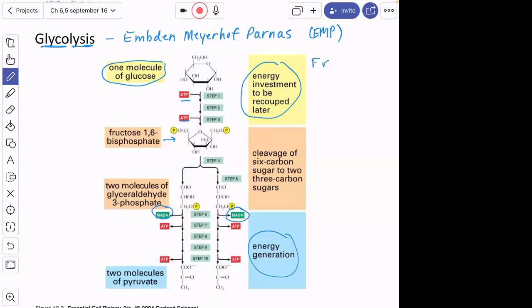So what do we end up with from one glucose? We put 2 ATP in, but get 4 out. So we net 2 ATP, we net 2 NADH. Those are going to drop off their electrons at the electron transport chain if the organism is able to respire aerobically. And we end up with 2 pyruvates, or pyruvic acid, same thing.